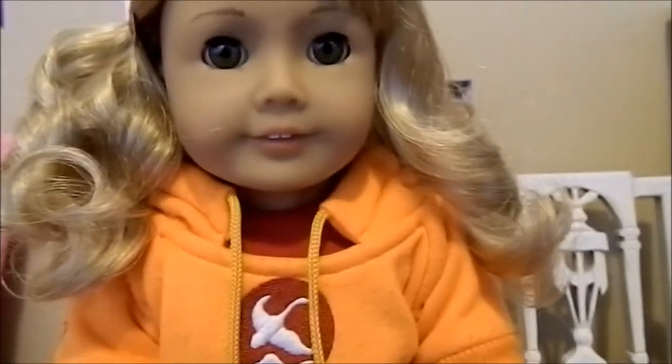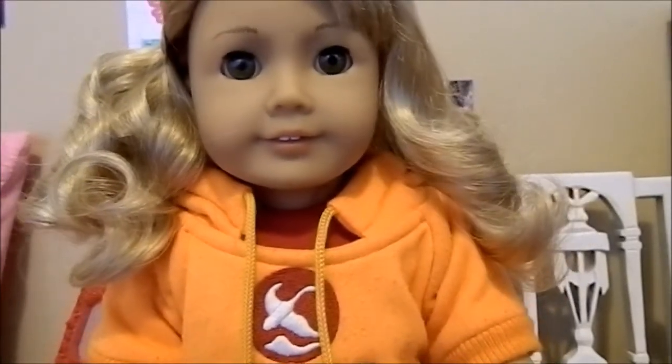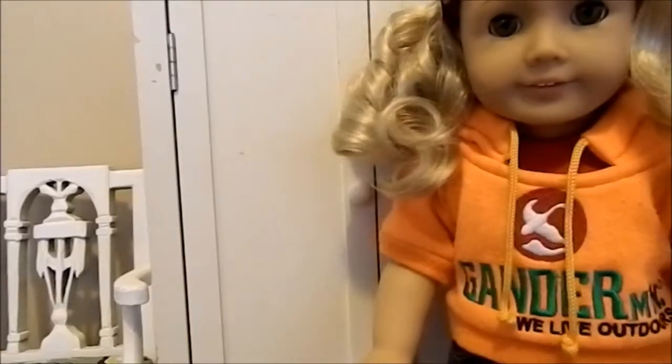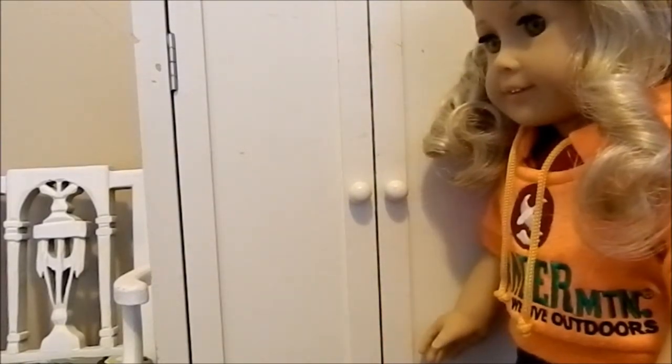So that's enough about me. Time to give you a tour of my bedroom that I share with Felicity and Julie. We're just gonna start off with this area, and it's just a big wardrobe.